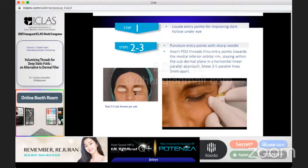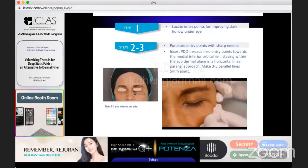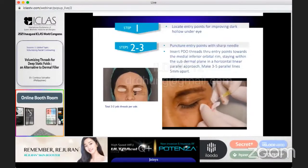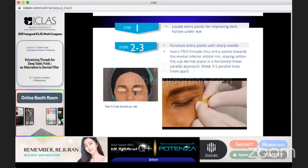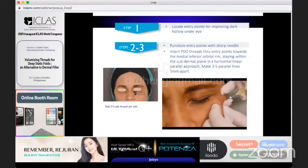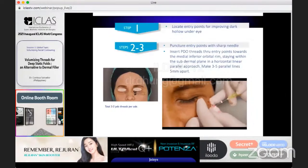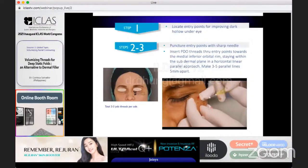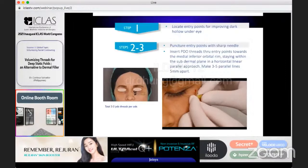The placement of the threads should not be very superficial, especially if the skin is so thin, because it will be visible on the surface of a thin, transparent skin, or the thread pops out or bulges when patient smiles or laughs, or mobilizes the under eye tissues, or the threads would be visible or palpable. And these are unsatisfactory results, so make sure you are in the correct anatomical plane.